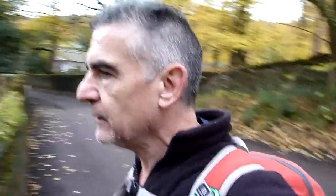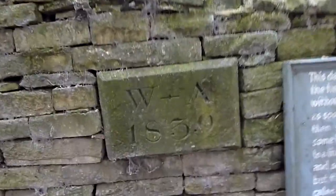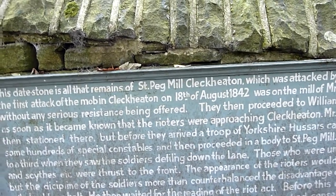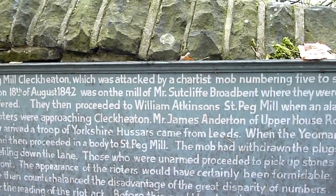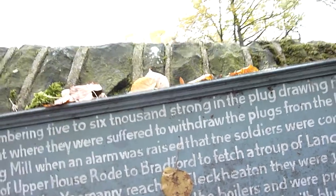Still, some more information here. There's a date stone here. 1839. Okay, this date stone is all that remains of St. Peg Mill, Cleckheaton, which was attacked by a Chartist mob, crikey, numbering 5,000 to 6,000 strong, in the Plug Drawing Riots, 1842.